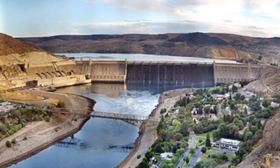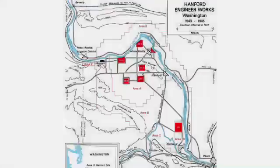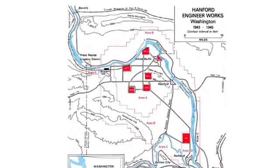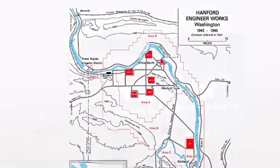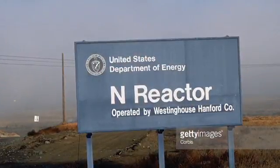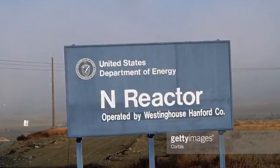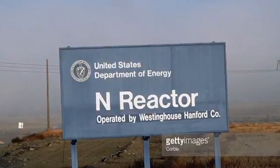hydroelectricity powering the plant. Today, the site encompasses a total of 586 square miles, and now the plutonium complex has grown to a total of 9 reactors, all of which are closed now. Hanford is the only operating nuclear plant in the Northwest.